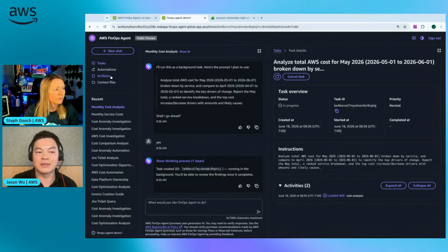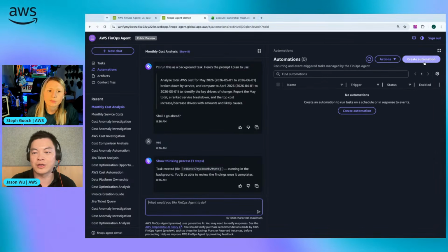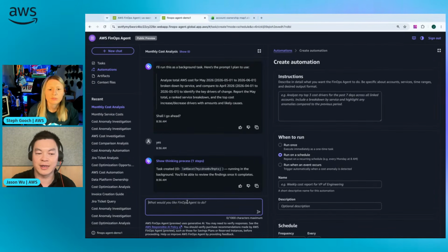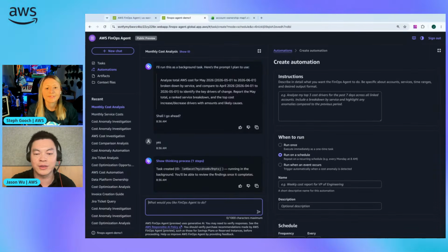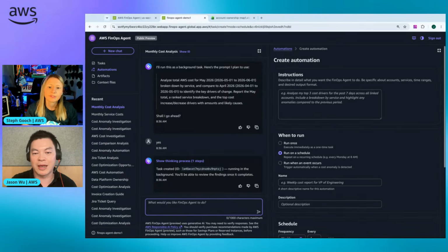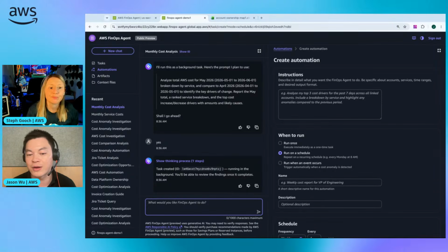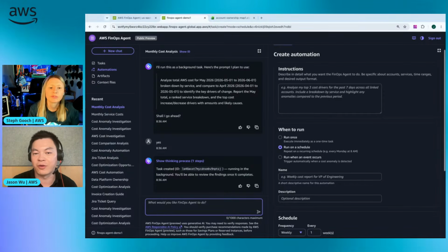And the second is the recurrent task, which we categorize into automation. You can create automation tasks in here by just prompting your instruction here, or you can create automation tasks in the chat window directly. Just say create a recurrent task or create automation to run every day, every Tuesday, send me a cost report, and the agent will be able to schedule that. Even if you are not logged into the FinOps agent, you will still receive those results, and you can even deliver those results to Jira tickets or to a Slack channel that you configured. And that's the second type of task, the recurrent task, which is the bucket of automation.